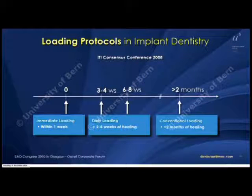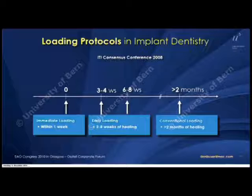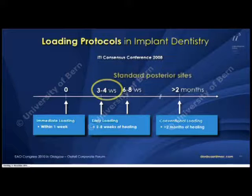So the loading protocol we use today for standard sites in posterior areas is early loading. In most cases, we use a 3 to 4 week healing period for these standard posterior sites. I think today we are using most often 4 weeks or 8 weeks, because patients understand this information very easily when you tell them it's 1 month or 2 months. And for these standard sites, it's in most cases 1 month.